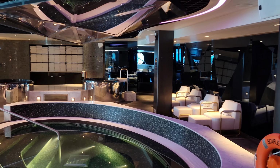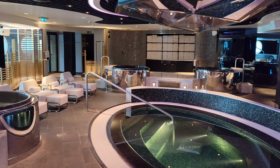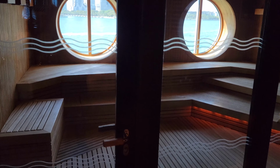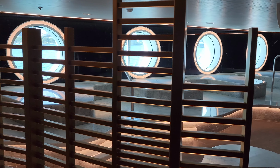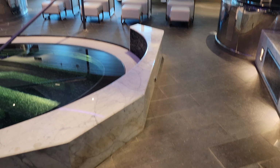The next one I would say is Virgin Voyages and their thermal spa. It's not on an upper deck, it's a lower deck, but they do still have some porthole windows, which are nice. They even had windows in some of the treatment rooms, like the hot, dry sauna, which I love, as well as the salt room. Instead of individual loungers, they have a massive heated slab, a 2-story slab of marble that you can lie on.